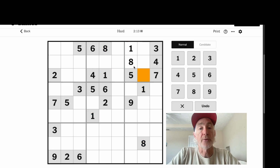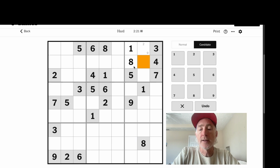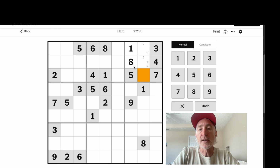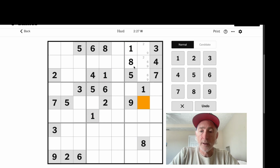Now this is a triple here. So the triple is 2, 6, 9. So this has to be 2, 9. This could be 2, 6, or 9. And this could be 6 or 9. And I am going to mark the column here as well.